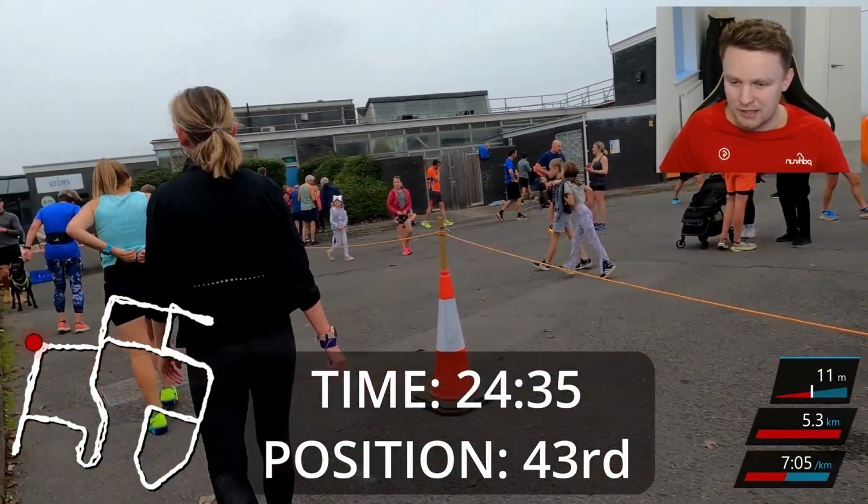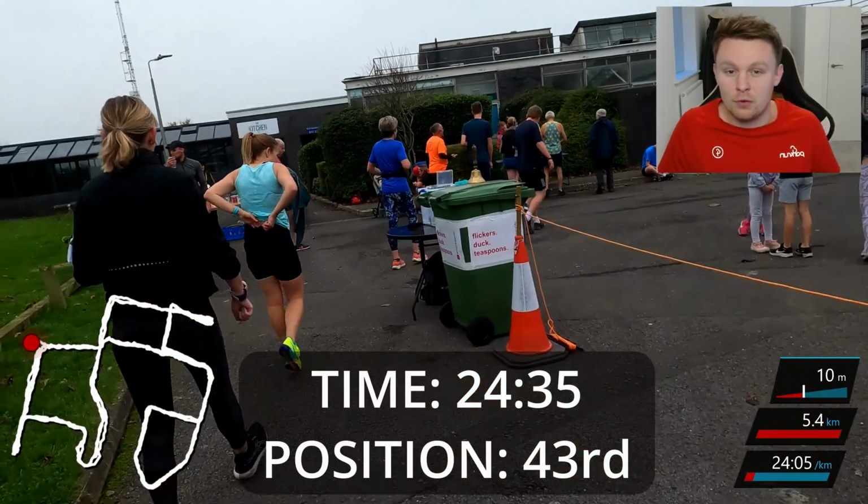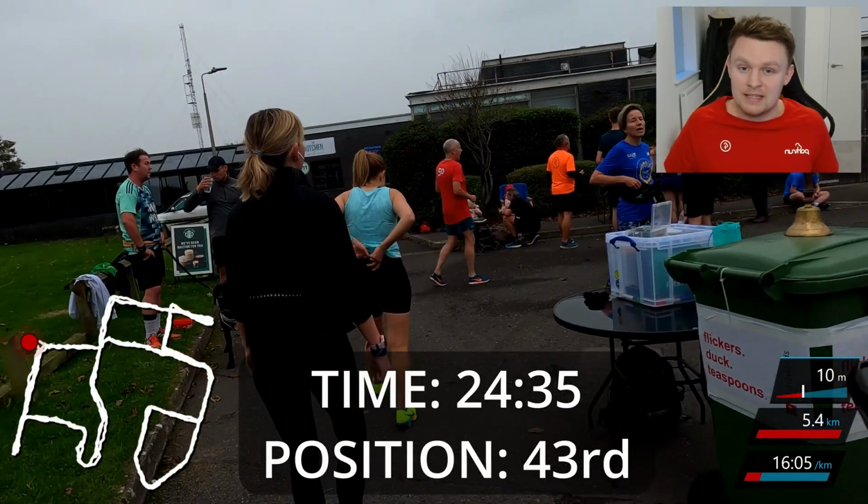Run director congratulating me there. Given my finish token, and I came in a position of 43rd too, so I'm pretty happy with that. And now let's go and take a look at a summary of the run. So that is Berkeley Green Parkrun complete, ticking off another B on that alphabetic challenge.